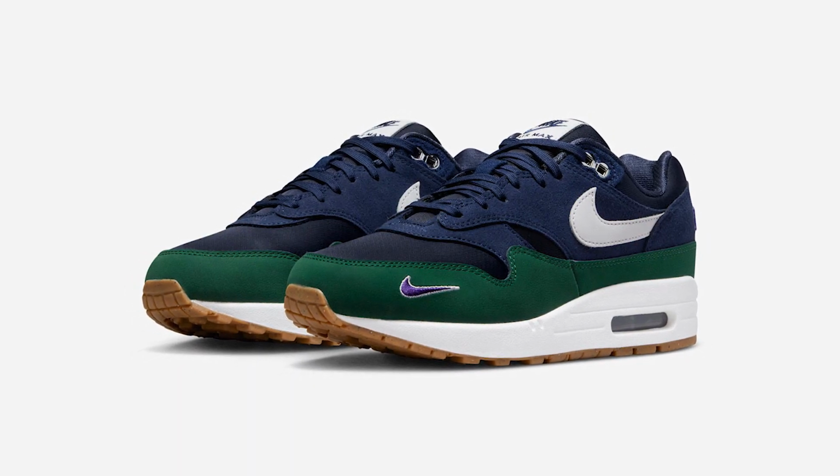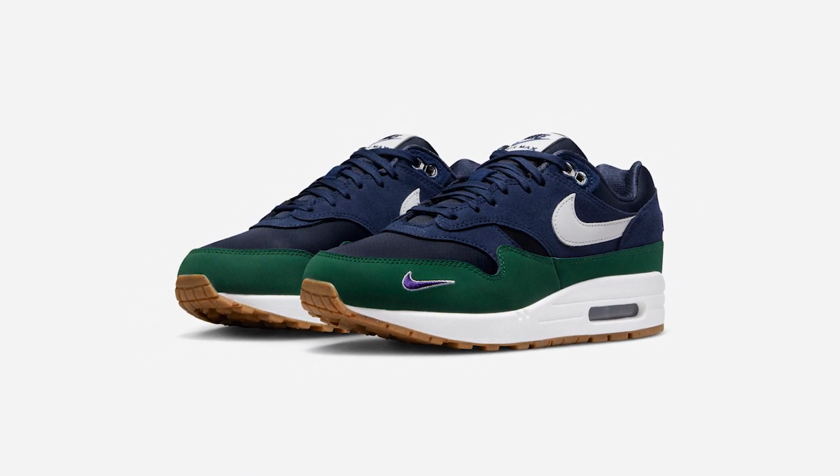And last but by no means least, the very final shoe that we are taking a look at is once again another Air Max 1, believe it or not. So the next shoe that we are taking a look at is the Nike Air Max 1 Quick Strike in the Obsidian colorway, scheduled to be releasing on the 30th of September for a retail price of £145. Now I pretty much said all I really want to say about the Air Max 1 in general on the previous two, so I'm going to try and keep this short and sweet to wrap up the video quite quickly.